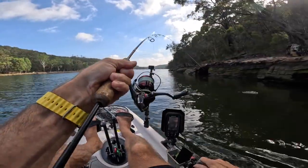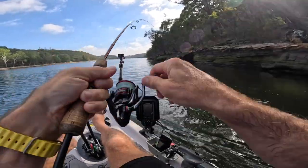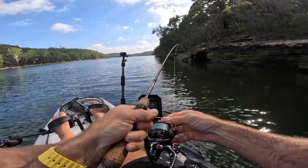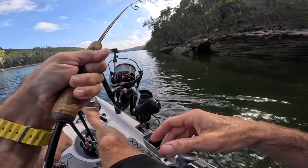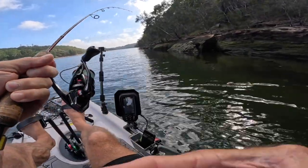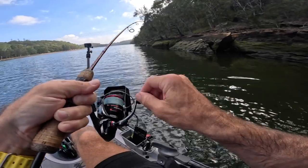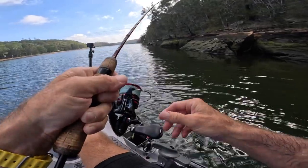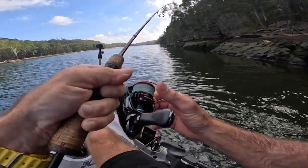Another little bream, similar size. He's trying to get back home, and just hanging around these little rock bars here. Yeah, should be able to just bring one.